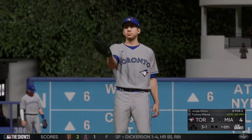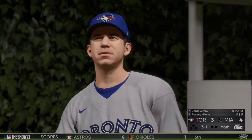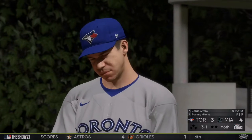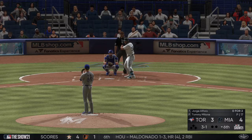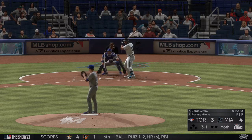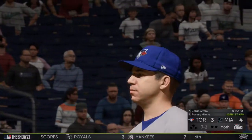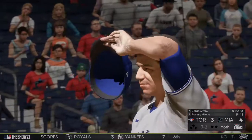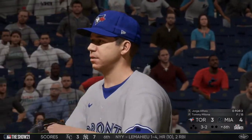Alfaro in front, 3 balls and a strike. That's a real nice location with that fastball up and in on the hands. Hard to do much with that because a hitter really can't extend his arms very easily. Strike taken up in the zone. Hey, excellent job to get yourself back in this count after throwing 3 consecutive balls. You got a chance to get an out right here.